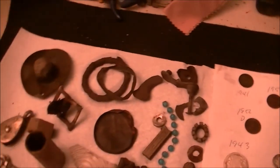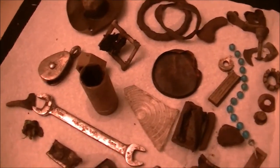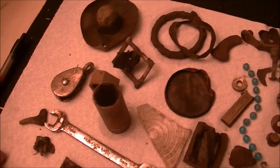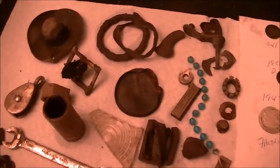Just doing some cleanup here on what I hunted day before yesterday. I spent most of the day out that day, pretty much all day, starting around 11 o'clock, and I hunted till pretty close to dark. And I got a lot of finds, and I found some good stuff finally. I came in pretty good here.